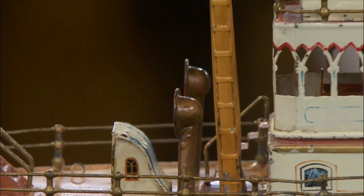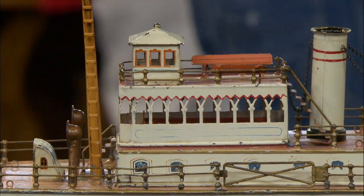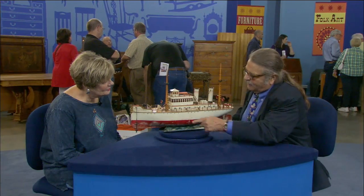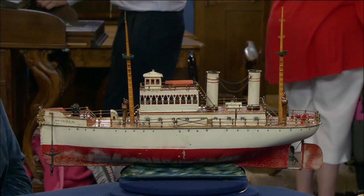There are cast-iron American Puritan boats. There are McLaughlin lithograph puzzle boats. There are several other using that name. They made a few changes. The original boat had a side wheel. This is probably made 1908, 1910, somewhere in there.